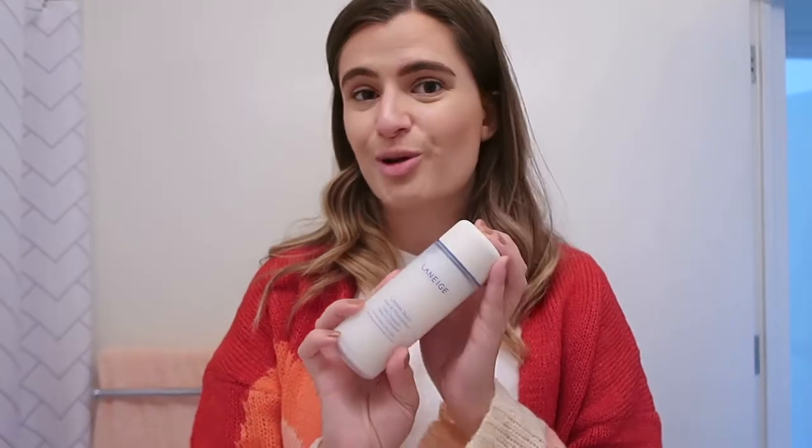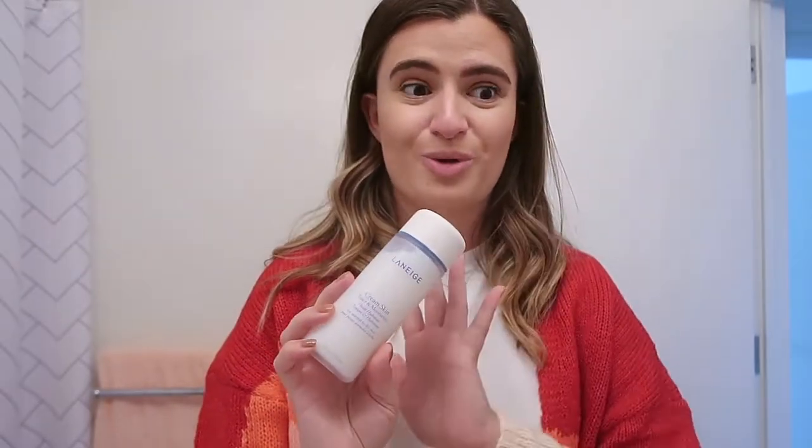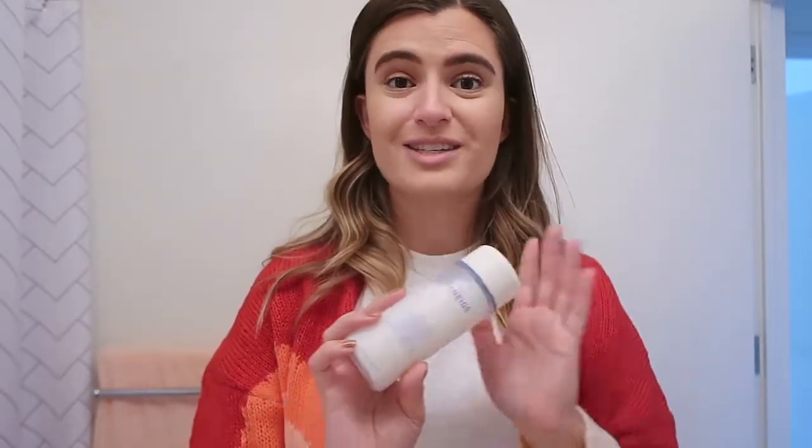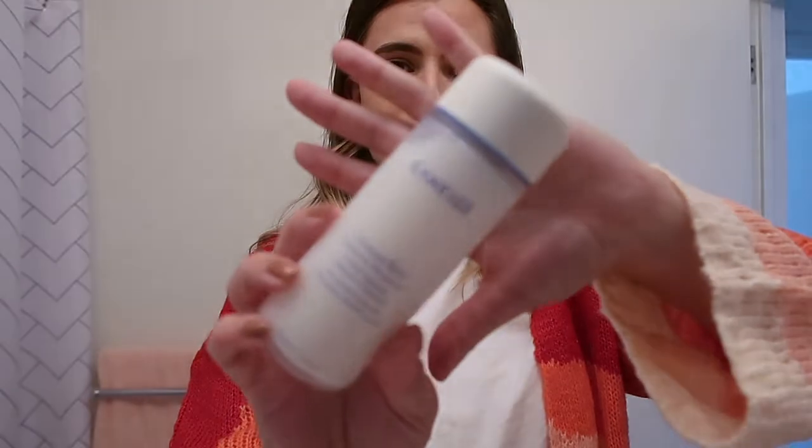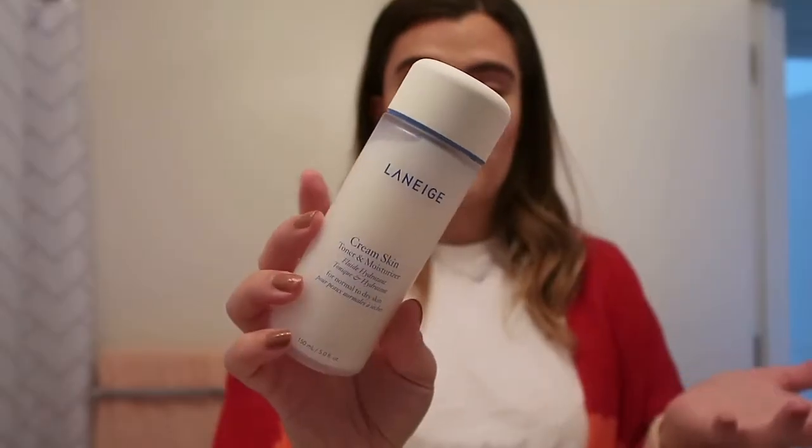So to talk about the slightly soothing one first, I got this from Laneige a couple of weeks ago, and Laneige is one of my all-time favorite skincare brands. Absolutely love their stuff. You can find them in Sephora, and this is their Cream Skin Toner and Moisturizer. It says it all in the name. It is both a toner and a moisturizer, which is great, and it says for normal to dry skin, which is me. And it says simplify your routine. It's a 2-in-1 hybrid that softens like toner and hydrates like a moisturizer.